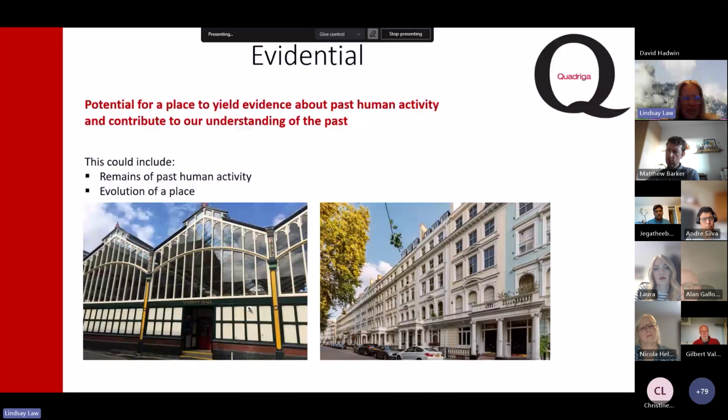So evidential, this is the potential for a place to yield evidence about past human activity and contribute to our understanding of the past. So this could be archaeological. We could be talking about things in the ground. A great example, the picture on the left-hand side, if anyone recognises that, that's Stockport Market. We did quite a bit of work on Stockport Market a number of years ago. We were improving the Victorian stalls internally, and did lots of work to the externals as well.